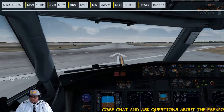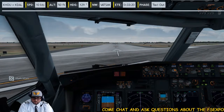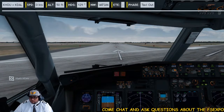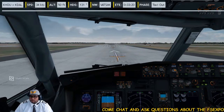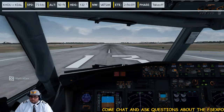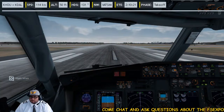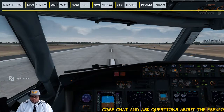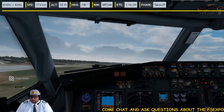Alright, the lights are all on. Engines are stable. Takeoff power has been set. 80 knots. Airspeed's alive. V1. Rotate. Positive rate. Gear up.